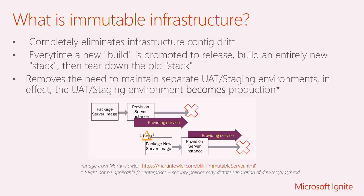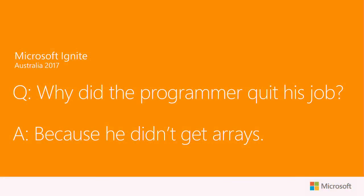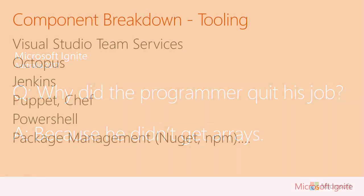Cool. Next joke. Little snigger. All right, that was Chris's. That's the only one I got, actually.